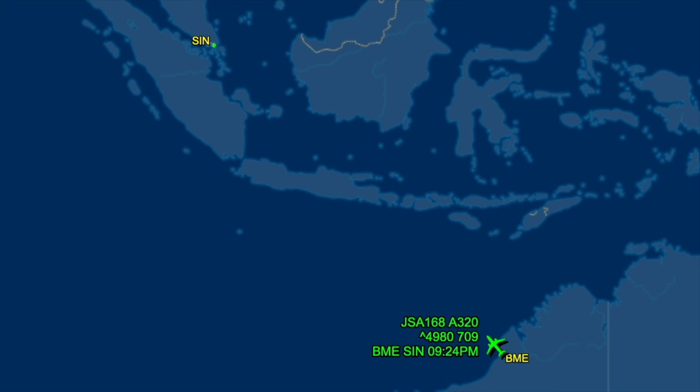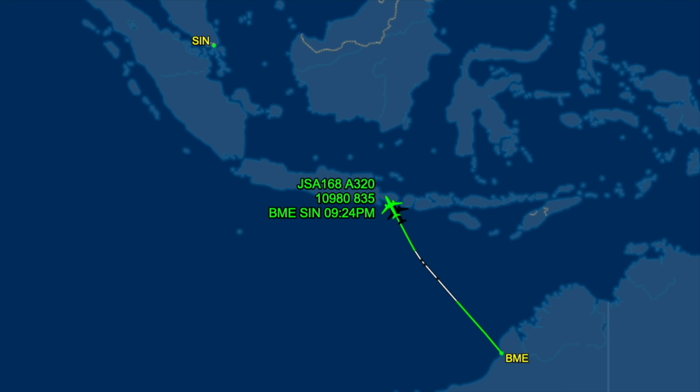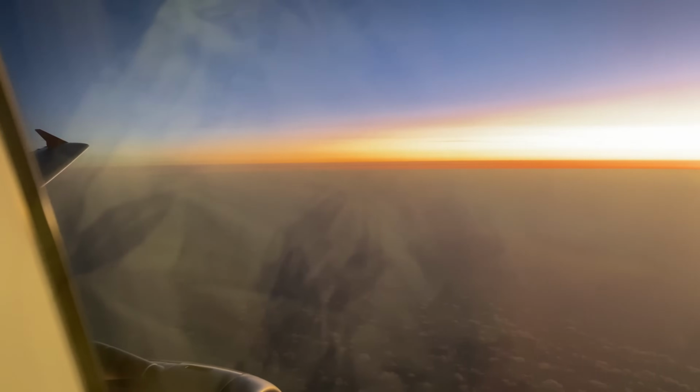Flight time today is 3 hours and 53 minutes, covering a distance of 1,880 miles or 3,025 kilometers, cruising at 36,000 feet. Once in the air, and as the sun slowly set over the horizon ahead, above was the bright, white, waxing crescent moon, which pierced through the deep blue night sky.